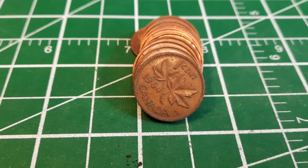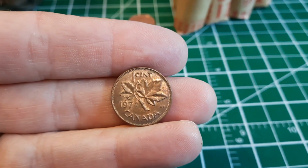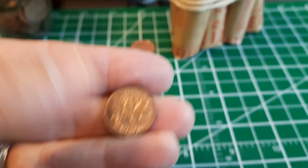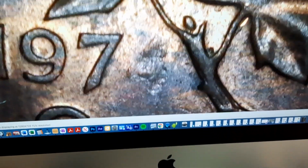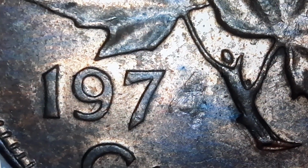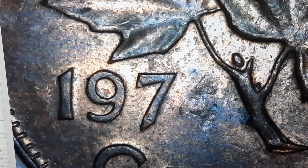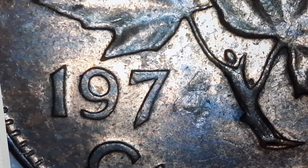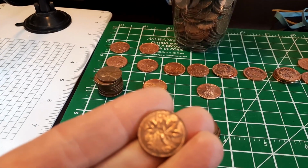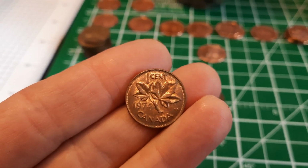Still in the same roll, and we found our fourth 1964. Last coin of the roll, and we found something pretty interesting. This looks to be like a grease strike. You can see the 4 is barely visible. If I put it under the scope, you can see there, it doesn't look like it's been scratched off or anything like that. It just was probably struck through grease. Then 1, 9, and 7 are really clear, but that 4 is barely visible. That is definitely an interesting find for us to put on our board. I haven't found one that's quite that obscured.